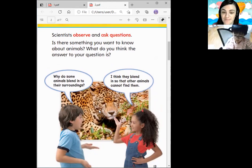Oh, I know about it. Because if the cheetah is getting outside, their food runs away. So they hide. Yep, you're right. And then if the food stands in the center, they run and they eat. Okay, very good. You're right.